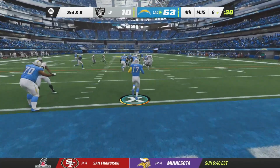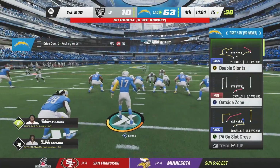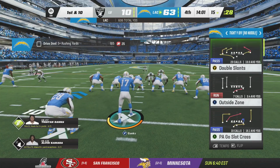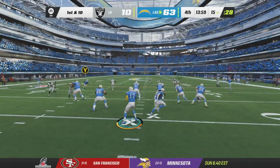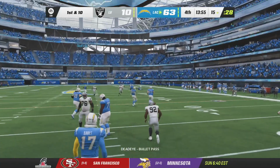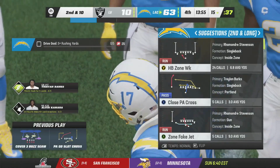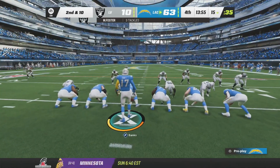Here's Kamara off the draw, and he will have the first down here as he's up to the 15. And now they have a little more space to maneuver from the 15, first and 10. He'll rifle this one deep right side, and that will be incomplete. Would have been a big hitter if they had connected. Instead, it's second down.